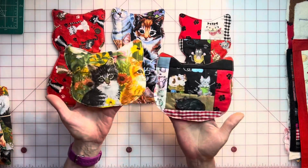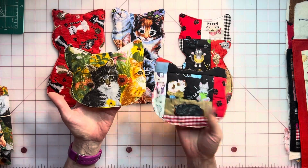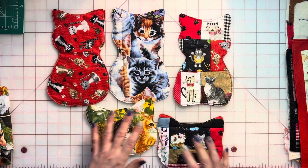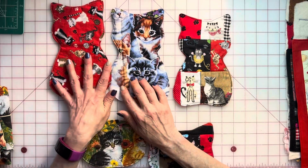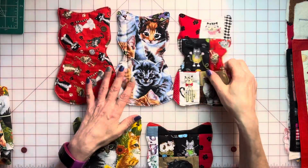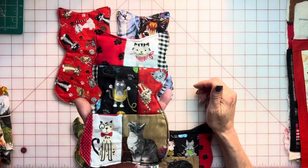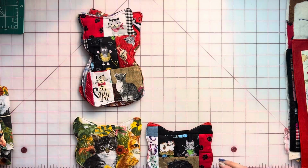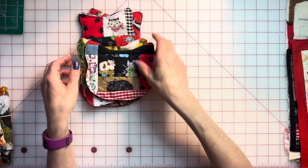How much fun is that, right? This is the quilt as you go method, and this is just solid fabric. So we have the solid ones, a single fabric one, with the different fabrics on the back. And how much fun is that? How cute, right? So again, there is a method to our madness.